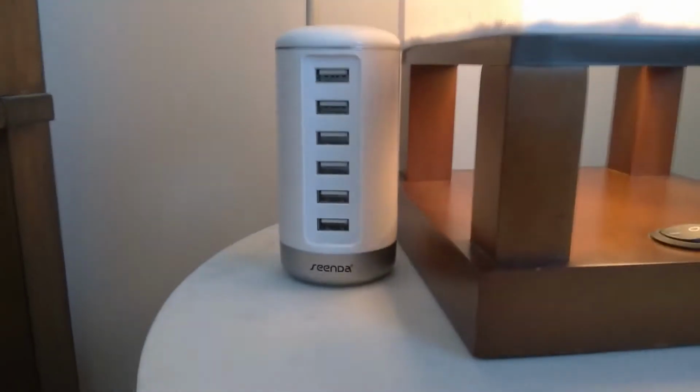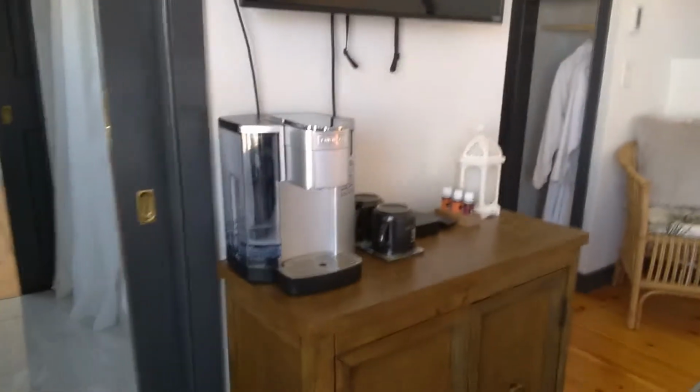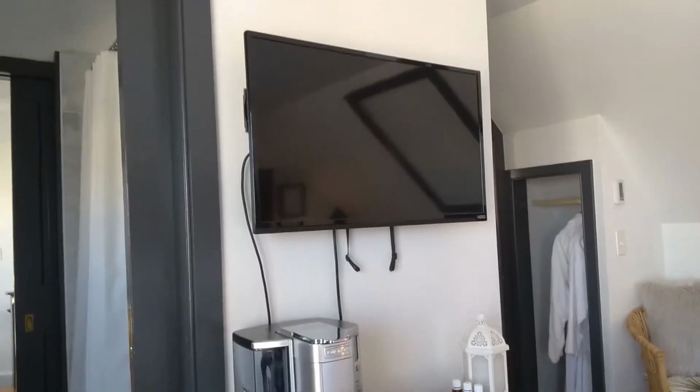Good. I don't think I've ever seen a hub with so many USB jacks on it. And it's kind of neat. Looks like the bathroom has been updated. Little coffee maker area with another television for the bedroom. A sitting spot. Coffee cups. Nice commode area. Newly updated. This looks like it's not even 5 years old.